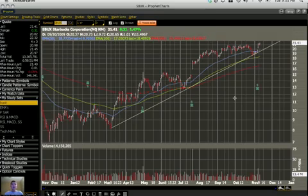I more so just like to hold, and if I put a stop in there, I make sure the stop has plenty of breathing room, and it's either to minimize losses, or to maybe lock in a break-even situation, or possibly even lock in some profits. I do not have a stop in place in this SBUX trade. I'm just keeping a really close eye on it.